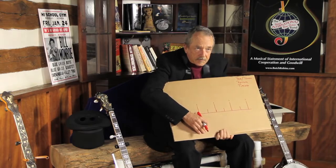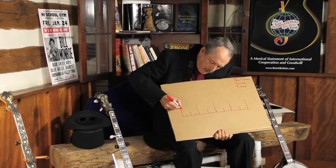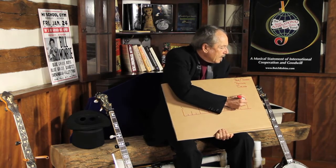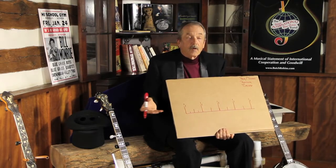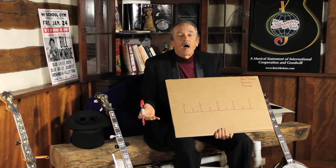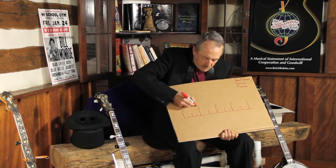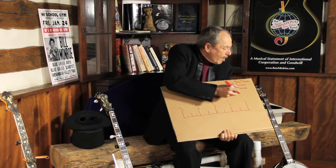Most of the musicians, 99% of those musicians that I play with, play right here. The beat hits and they hit, because they're listening, or they're not well enough rehearsed, or they're unsure of themselves. They don't have confidence to go out there and play. Every once in a while, you get somebody that jump right out here and play. They're playing just a little bit in front of that beat.